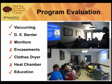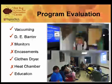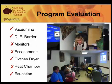The clothes dryer for heating and treating cloth items was used quite often because the facility had an on-site laundry room. A heat chamber was not built, and we did provide resident and staff education about bedbug prevention and how to prevent bringing bedbugs into your own home and what to do if bedbugs show up. We also trained the staff on how to do the Diatomaceous Earth perimeter barrier, how to install monitors and mattress encasements in case they needed to help the residents do that in the future.